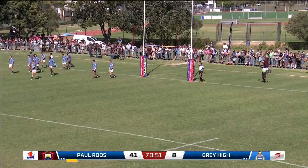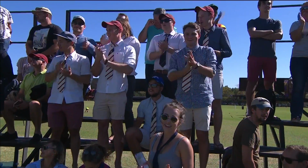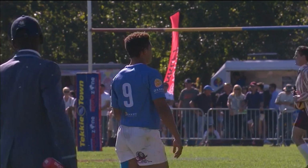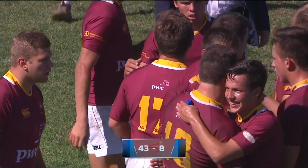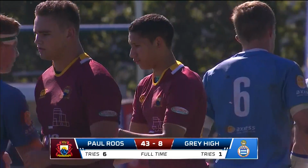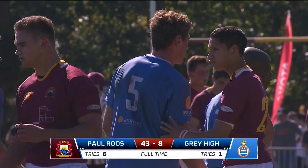Another clean strike from Mr. Volitar, and Paul Roos can celebrate a victory in the Premier Interschools derby between Paul Roos and Grey High from Port Elizabeth. The men from the Eastern Cape came down here with high hopes. They'd won 4 out of 5 matches, but they came up against a side just far too strong. In the end, it's 6 tries to 1, Paul Roos dominant, and the final score, Paul Roos 43, Grey High 8.